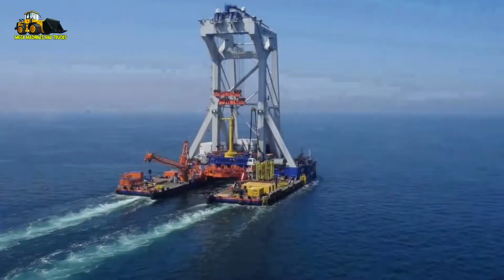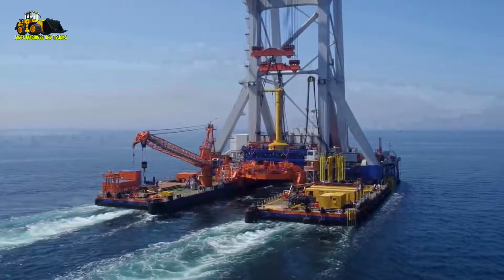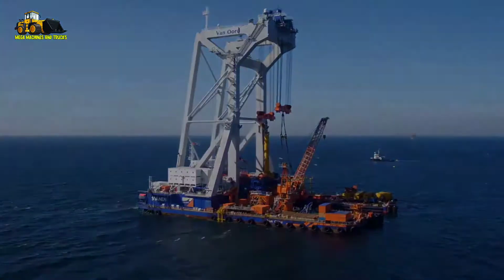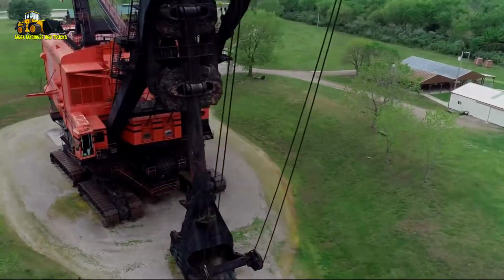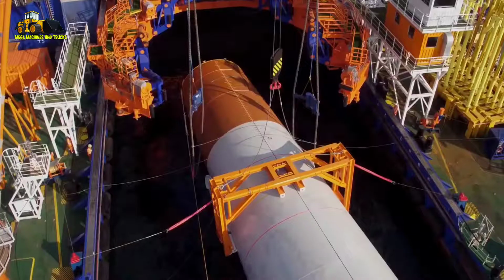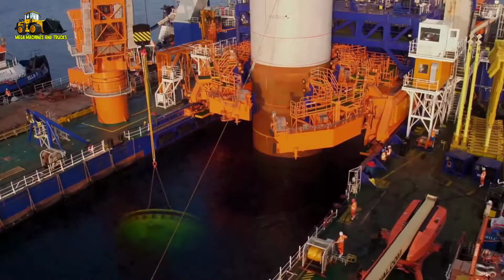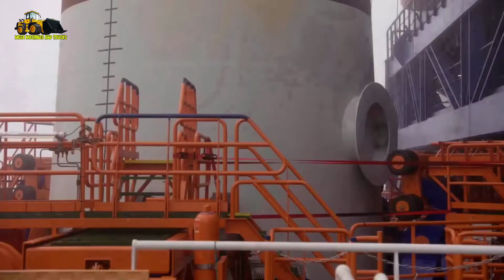And this is Spunnen, a floating crane with an extra-large payload capacity of 9,500 tons. Due to this, it can even lift such a giant mining power shovel. There are only 2 cranes in the world able to lift more. The crane installs piles for wind turbines now.